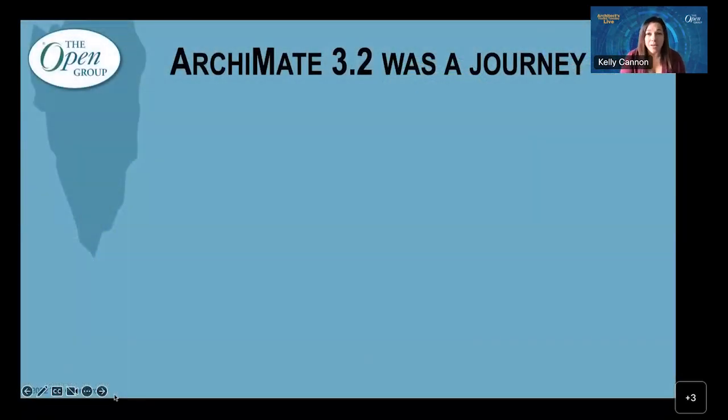Okay, so a few weeks back, our chair, Jean-Baptiste Serudi, along with Mark Langhorst, were at the Edinburgh event, and they were announcing our new version, and they called this presentation the tip of the iceberg, because it embodied how our forum not only reached this deliverable, but where we go from here as a forum and a practitioner community as a whole.